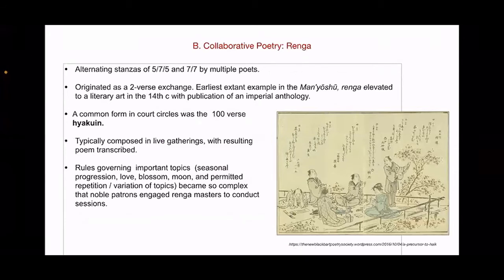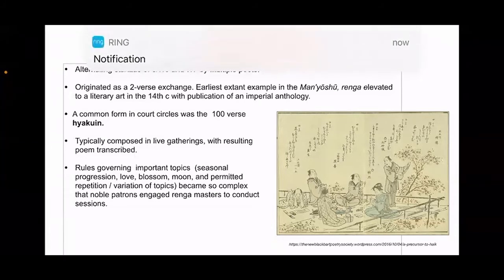The second form was called renga, and I've got one. So what we have in renga is still the 5-7-5-7-7 pattern, but now it's an alternation of sort of call and response in a collaborative verse. One poet would write the 5-7-5 and another one would write the 7-7. Originally, it was just a simple two-verse exchange.